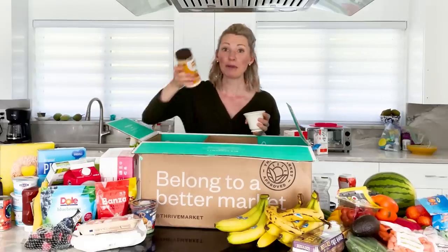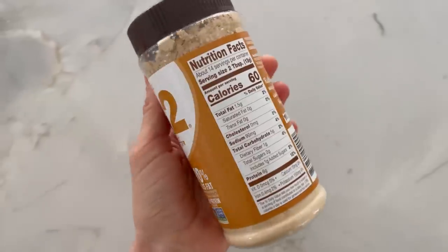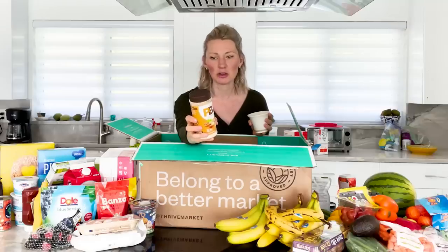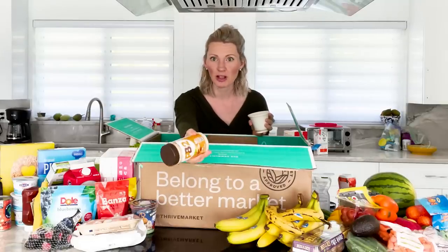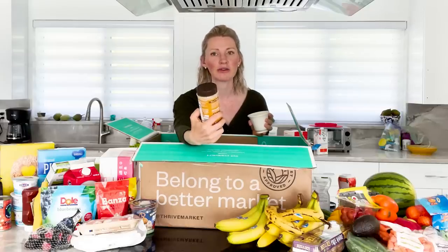PB2, you guys know if you follow my blog, I've got a lot of recipes using PB2. I love that it's basically a really great source of protein. A little bit of fiber in it too. So 2 tablespoons has 6 grams of protein. So throw it in your smoothies, throw it in your oatmeal, throw it into your yogurt. I think you guys saw that hack in one of my videos. But I particularly just really love the flavor.